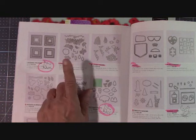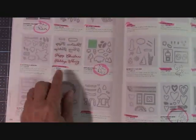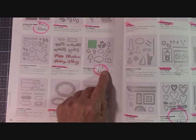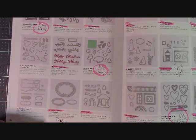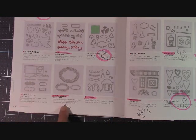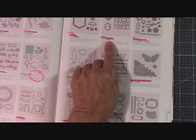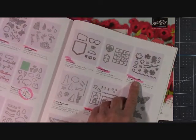New dies are coming. Lovely Flowers, retiring. Lovely Leaves, retiring. Merry Christmas, retiring. New dies are coming for Nature's Roots. Okay, that goes with that Rooted in Nature set. It doesn't mean that you have to get them. If you have that set, your dies are fine. Petal Labels, 25% off right here. Pavilion, retiring. The Pocket is retiring. Puzzle Pieces, retiring. Seasonal Layers, retiring. These dies right up here.